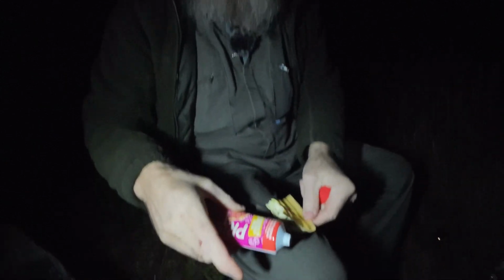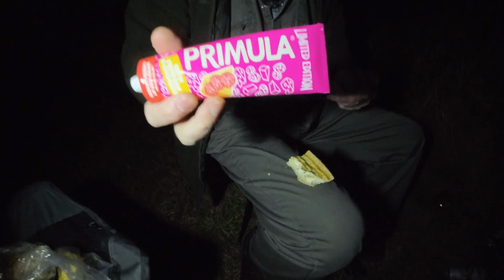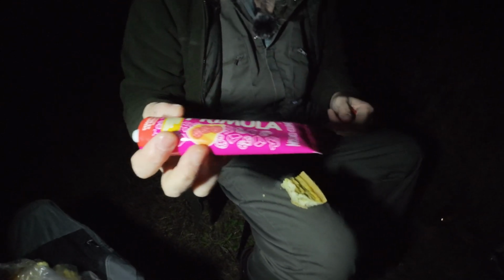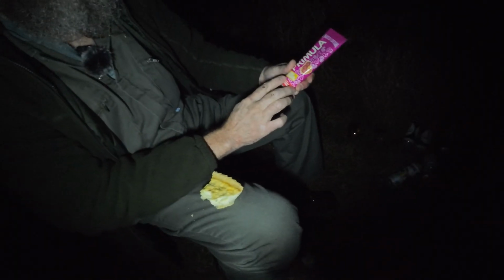Yeah, it seems solid. Seems nice. So, that's a very pink tube you got there. What is that? Is that chorizo? Limited edition with cheddar and, what is it? I can't read that. Chorizo, is it? It's cheddar with chorizo.